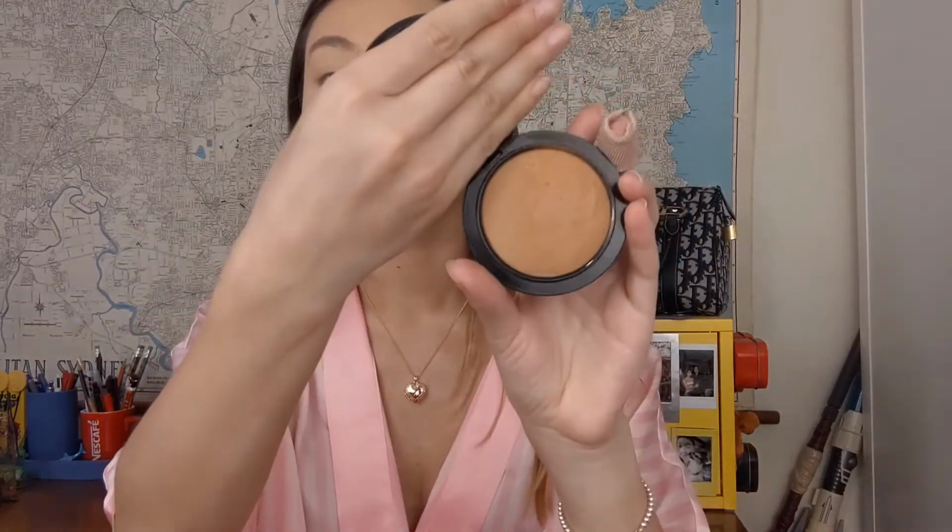Next I'm going to go into bronzer, and the bronzer that I'm going to be using is from MAC. This is the Gimme Sun bronzer, which is a cult classic. Let me show you. It just looks like that. I really enjoy this bronzer. It's really warm.